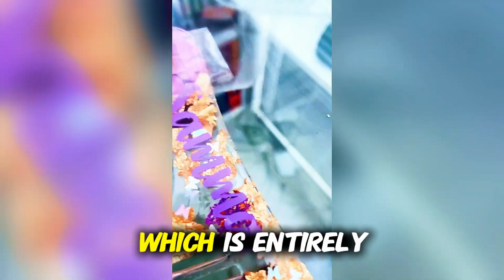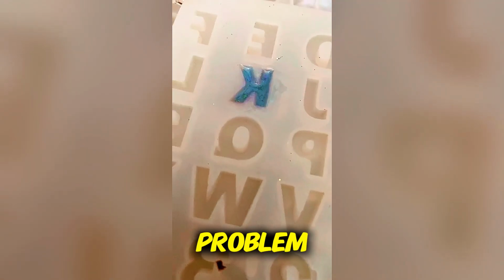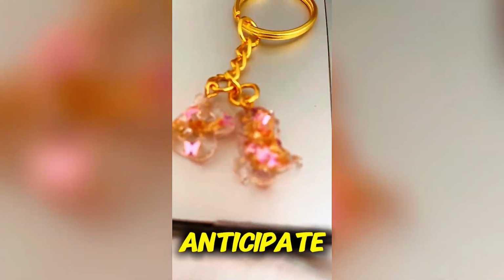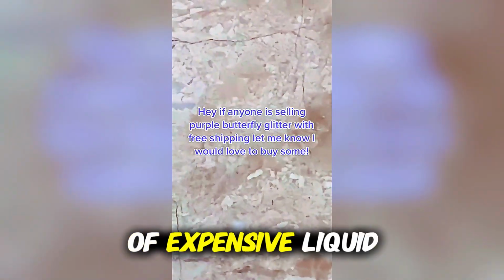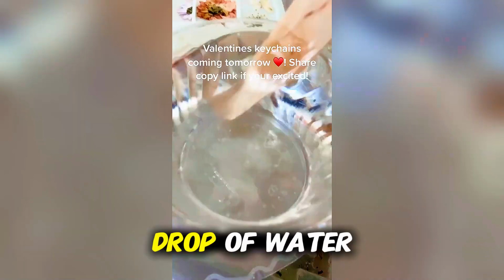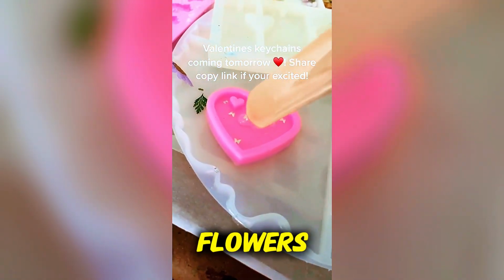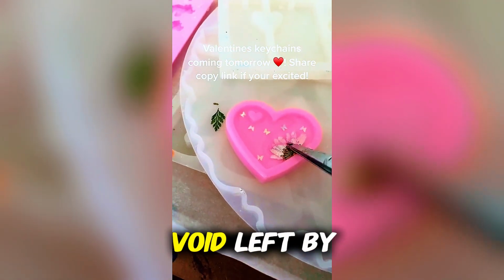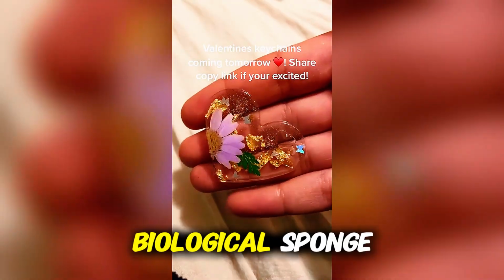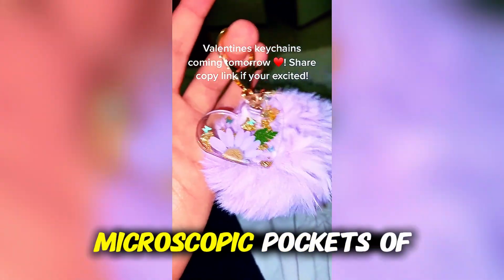But solving the thermal dynamic only introduces the next major hurdle, which is entirely dictated by fluid dynamics and the physical properties of the dehydrated flower. The buoyancy problem. This is a brilliant example of an invisible physics problem that you don't really anticipate until you are literally holding a bucket of expensive liquid. Right. We just spent days meticulously removing every microscopic drop of water from the cellular structure of the flowers. What rushes in to fill the void left by that water? Atmospheric air. The mummified flower is essentially a complex biological sponge entirely saturated with microscopic pockets of air.